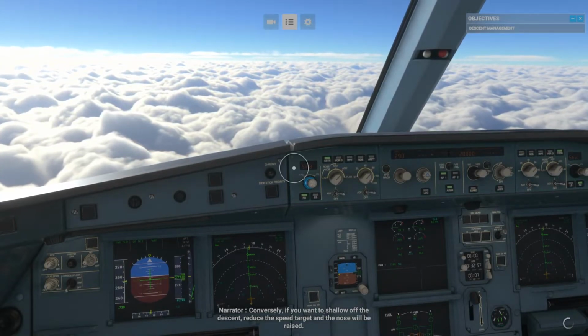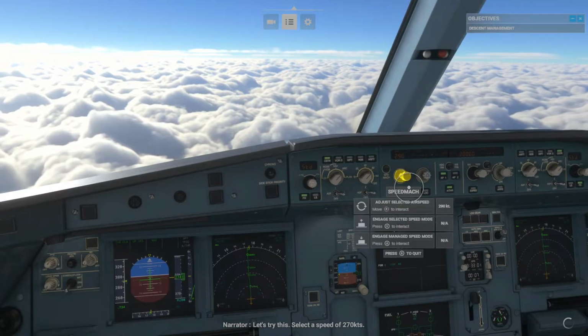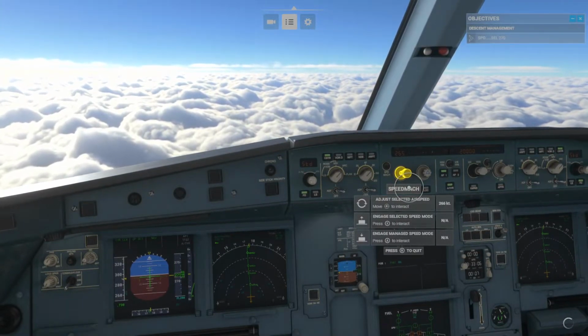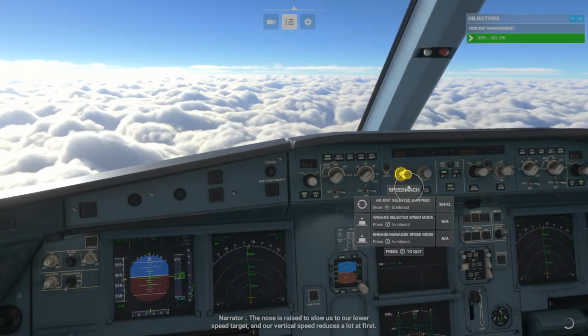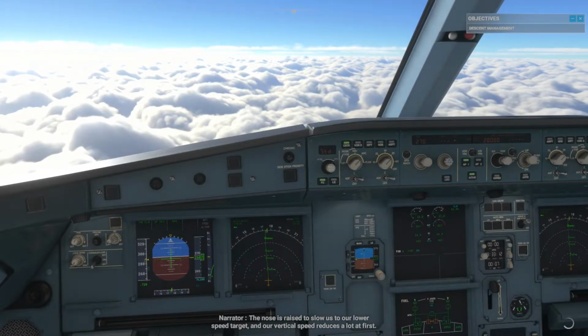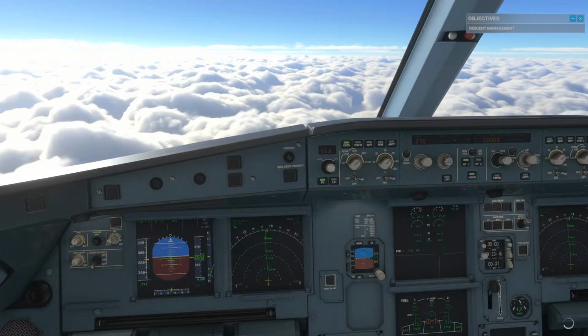Conversely, if you want to shallow off the descent, reduce the speed target and the nose will be raised. Let's try this. Select a speed of 270 knots. The nose is raised to slow us to our lower speed target, and our vertical speed reduces a lot at first.